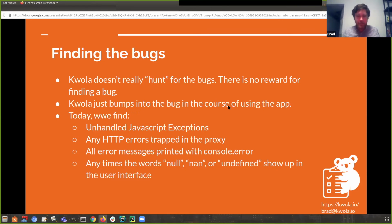So now you have Kwola, which is able to use the program to trigger all of the different features and functionality in an efficient manner. Now, how do you actually find the bugs? The first way that we find the bugs is that we just bump into them. There's no real magic here. It's just a matter of detecting them within the browser. So if Kwola triggers any crashes or exceptions, any obvious bugs like that, we can catch them.